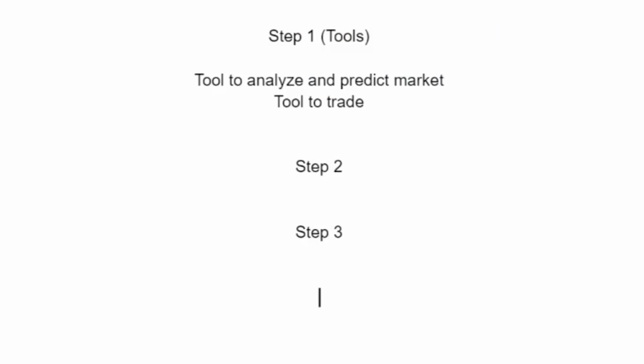Like I said to you guys, this is going to be a super easy 3 simple step process on how you can go and make money online with this. Step number 1 is going to go and access our tools. So firstly, we need our tool to analyze and predict the market, and our tool to trade on. That is the mobile application on your phone.